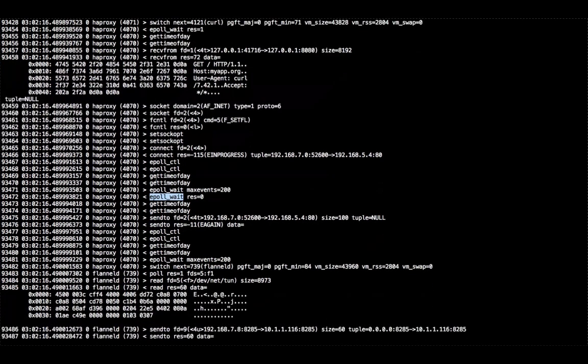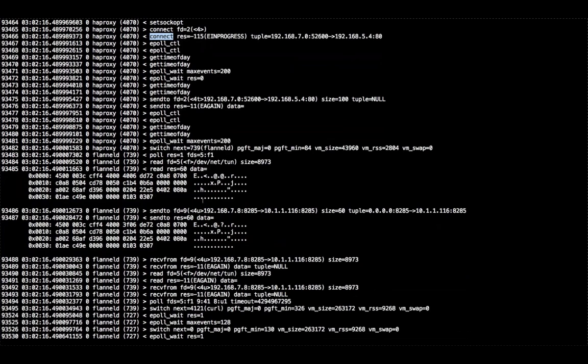While HAProxy is waiting for the connection to succeed, on the other side we have Flannel doing all the magic. Flannel recognizes that HAProxy is trying to talk to a remote container and starts forwarding on this tunnel, which, notice, is a UDP connection because it has this 4U, which in Sysdig terminology means IPv4 UDP stream. It forwards to 10.1.1.116, which is the physical address of the host where the front-end containers live. We start forwarding this blob, and if you've ever done networking, this is just a TCP packet. So Flannel is essentially simulating the instantiation of a TCP connection over the UDP tunnel.